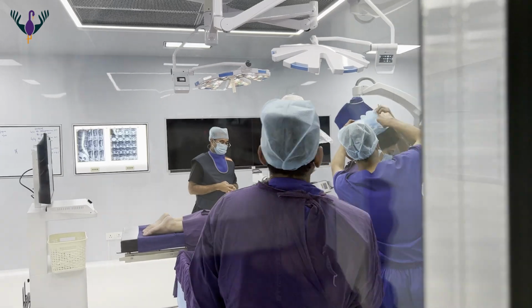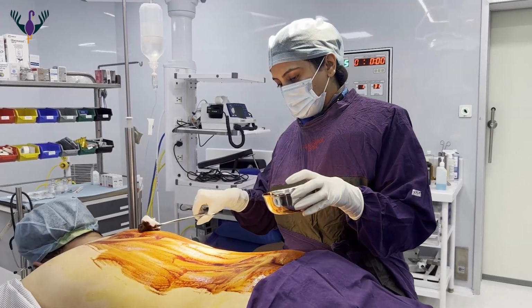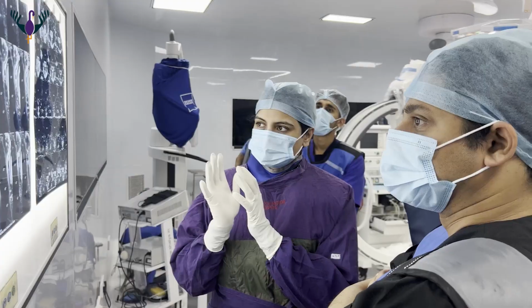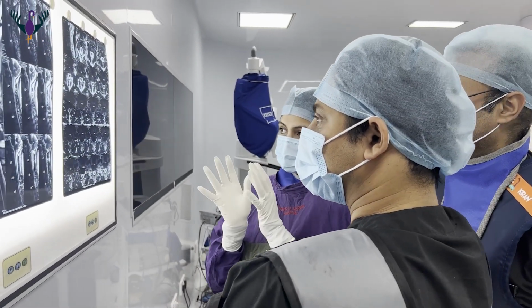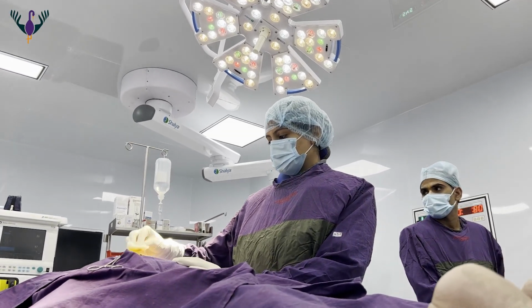But then we wanted to avert operation because he's a young man, and we wanted to avert it till the time we can, and combine the C-arm guided block with comprehensive rehabilitation to achieve the desired goal. So we planned for transforaminal bilateral L4-5 and L5-S1 blocks. Then we did bilateral transforaminal L4-5, L5-S1 block.